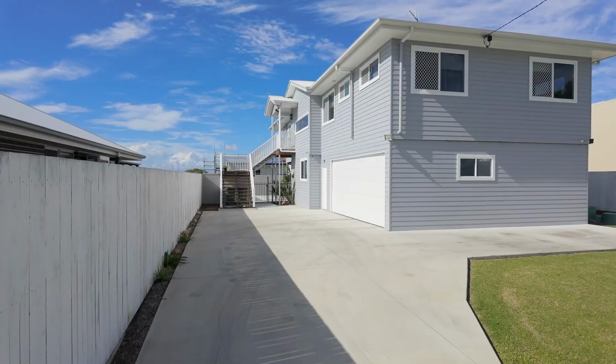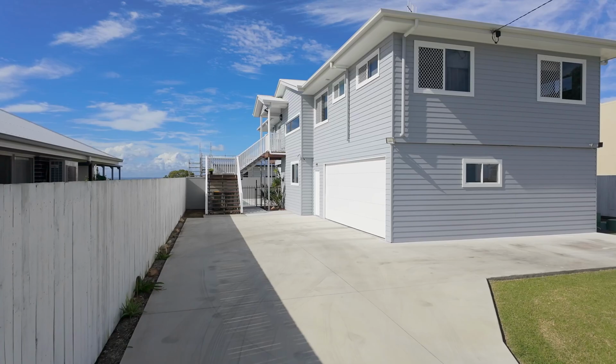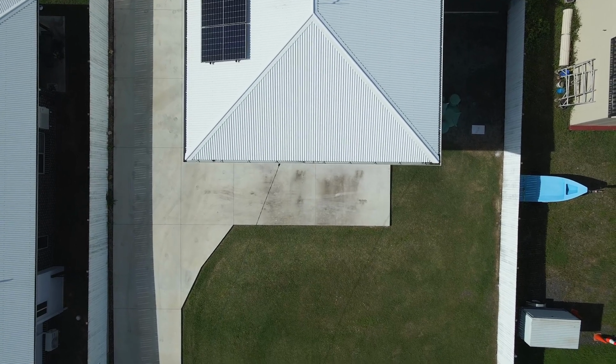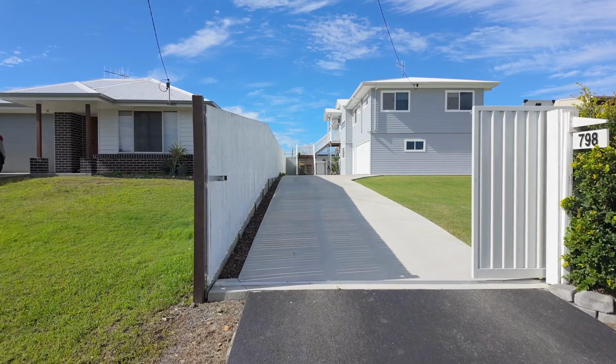Vehicle accommodation includes a double garage with remote panel lift door, and there is a large concrete pad to the front for accommodating large RVs, caravans and boats. There are also remote entry gates to keep everything secure.